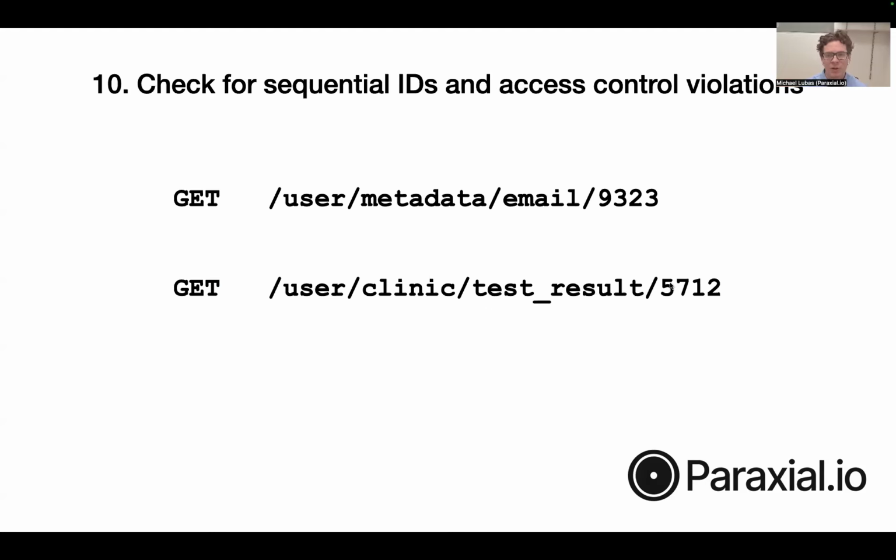Let's say test result, 5, 7, 12, increment that. You get the test result of someone that you're not supposed to see. That's a problem. So this style, the technical term is insecure direct object reference. You really don't want to be accepting user input for access control like this if you can avoid it. Ideally, this would be like a UUID, so you can't increment or guess it, or you can just have a test results page where you're just pulling from the user credential. So there's not even an opportunity to edit that value.